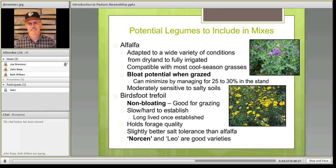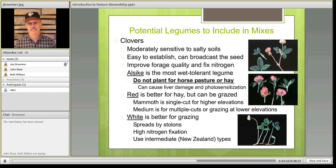Birdsfoot trefoil. This is a non-bloating legume, so it works very well for pasture. Its drawback is it's slow and hard to establish, but once you get it established, it's very long-lived, holds its forage quality very well. It's going to be slightly better in salt tolerance than alfalfa. And the Norcen variety is the one that I really like. It's been planted all over the U.S. and does very well in all types of environments.